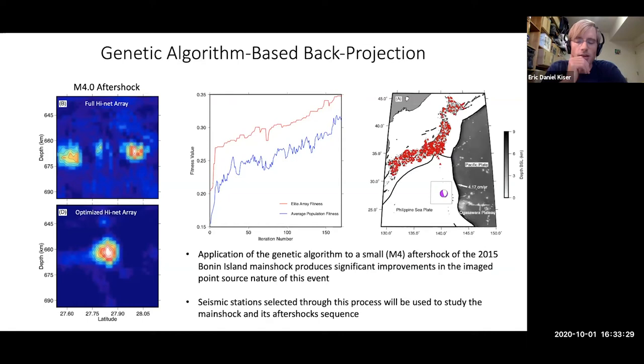In the top panel here, this is the back projection result for a magnitude 4.0 aftershock of this larger event that we're going to study. And what's being plotted here is depth and latitude, so this is a north-south cross section. Where you see warm colors, that's where you have high amplitude stacks, and blue colors are low amplitude stacks. But what you see are three pulses of energy here spread out over maybe 40 kilometers, which is an unrealistic source image for a magnitude 4 earthquake, which should have dimensions of maybe a kilometer or so.